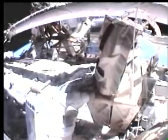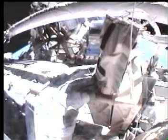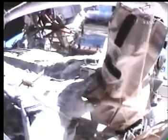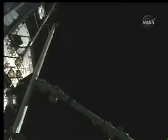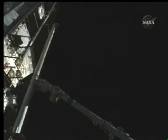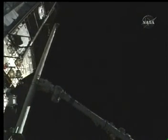Starting motion. Good motion, good motion. Good motion. Lots of slack in the cable, looks good. A good view of the Canadarm2 with a firm grasp on the midpoint grapple fixture on the 50-foot-long orbiter boom sensor system.